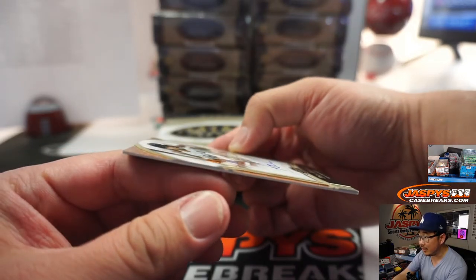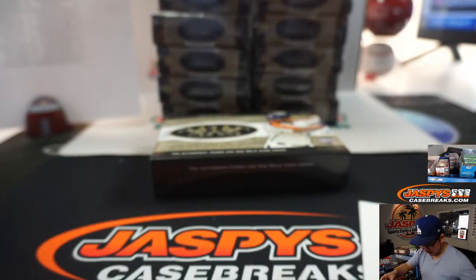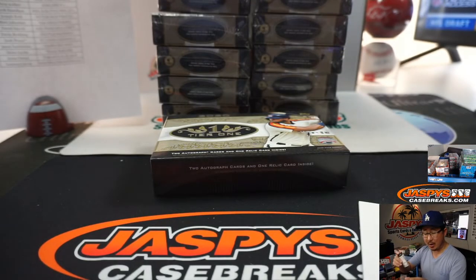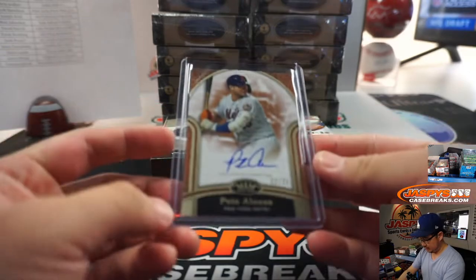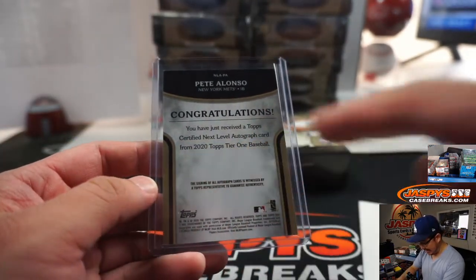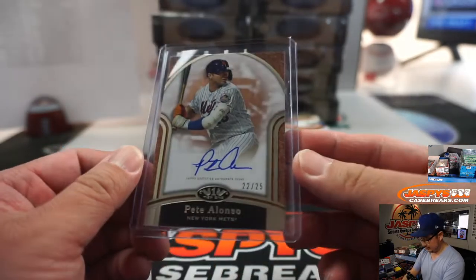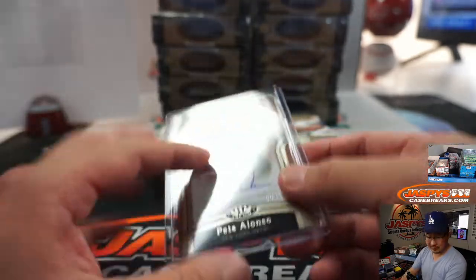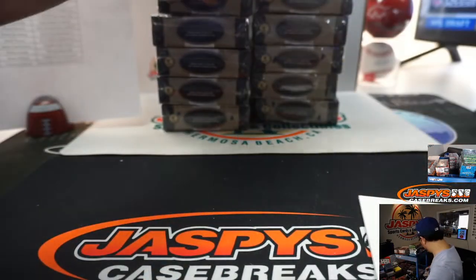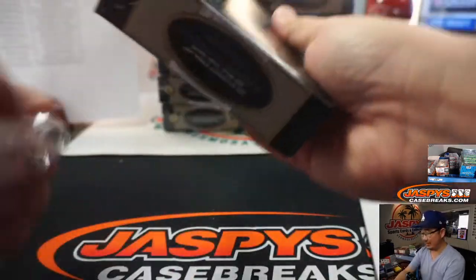It's kind of hard to tell, but you can kind of see. Right there. 22 out of 25, Joe Ivers and his Mets. This is a certified next level autograph card. That's nice. No sophomore slump for him, I hope. That would be good for the hobby if he continues to rake. If there's a baseball season this year.